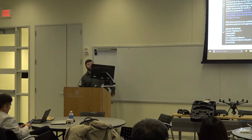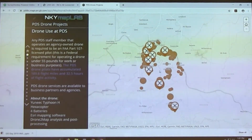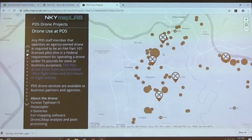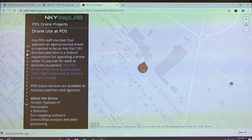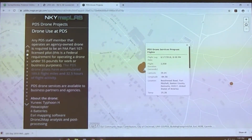The map you see here kind of represents every single flight that we have done in the last 2 years. The bigger the circle, the more flights that we've done in that area. As you zoom in more, you'll be able to see more flights pop up. And if we click on that, we can also get information from it.